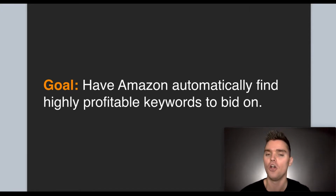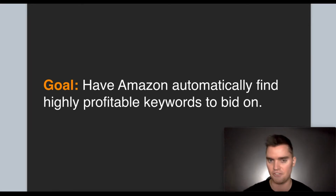So how do you set this up? Super simple. You'll create an auto campaign in Campaign Manager. What I'd recommend is to set everything up for an auto campaign and then look at what the suggested bid is that Amazon gives you. I'd recommend starting out bidding 20 cents below the suggested bid, okay? Anywhere between 15 cents to 20 cents below the suggested bid, somewhere in that range is where I like to start.